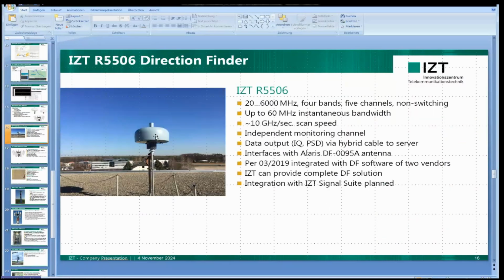So this is one of our systems on our roof. This is a non-switching receiver, so high performance. And we also have a solution for a DF system, not only with the integrator, so we also have our own direction finder software now.